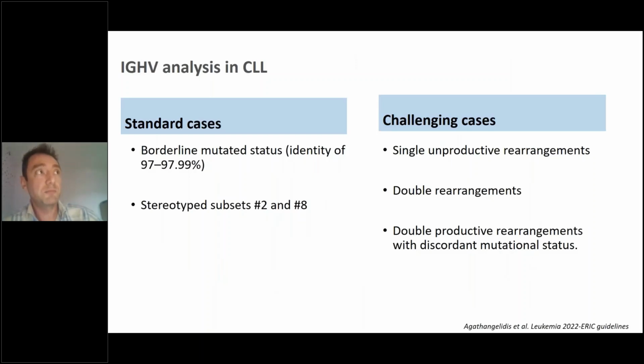So IGHV is very important in the clinical setting, and I have to say that in order to be able to run this analysis, you can find help in the guidelines that are out there, especially the guidelines published about 1 year ago by ERIC, which can provide everything that you need. In that consensus document, they have separated the cases that undergo analysis for IGHV status depending on whether they were standard cases, meaning cases that carry one productive sequence, or if they have more than one rearrangement.